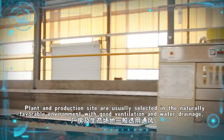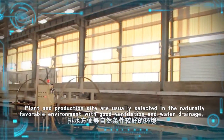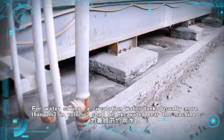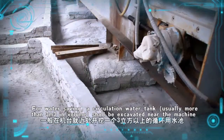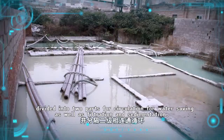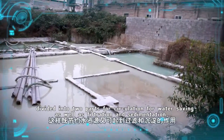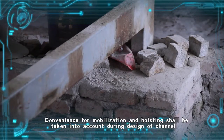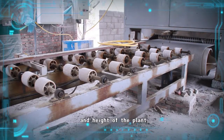The plant and production site are usually selected in a naturally favorable environment with good ventilation and water drainage. For water saving, our circulation water tank, usually more than 3 cubic meters in volume, should be excavated near the machine, divided into 2 parts for circulation for water saving as well as filtration and sedimentation. Convenience for mobilization and hoisting should be taken into account during design of the channel and height of the plant.